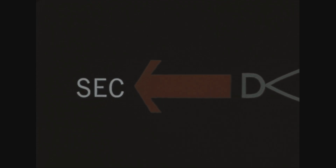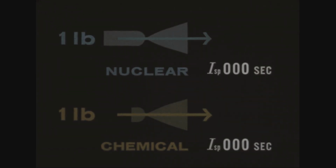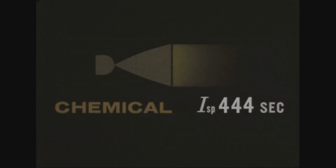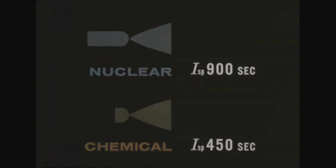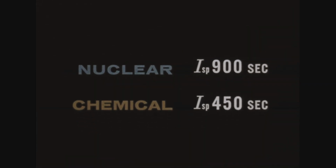Rocket efficiency is stated in seconds of specific impulse. This refers to the time in seconds that 1 pound of propellant will deliver 1 pound of thrust. The higher the seconds of specific impulse, the greater the propellant economy. Our best chemical rockets of today are limited to a specific impulse of about 450 seconds, and only slight improvement can be expected. On the other hand, full-scale nuclear reactor tests have achieved 800 seconds, and laboratory tests promise even more, perhaps as much as 900 seconds. This means the nuclear rocket, with its lightweight, high-velocity exhaust, will use propellant about twice as efficiently as chemical rockets. This, then, is the principal advantage of nuclear propulsion.